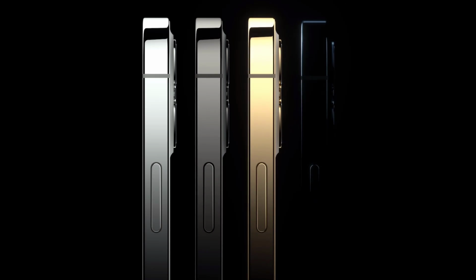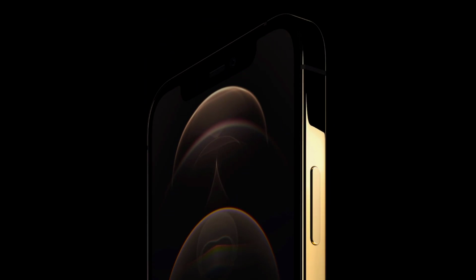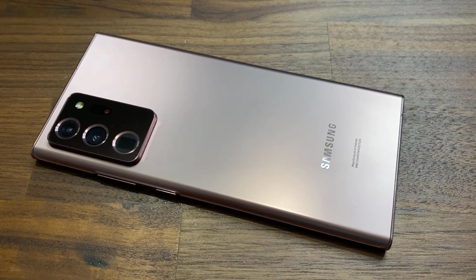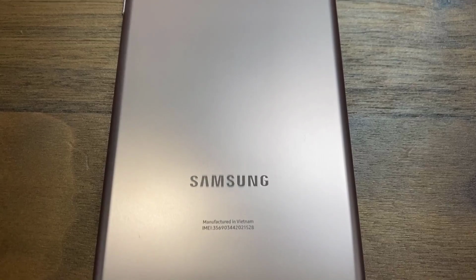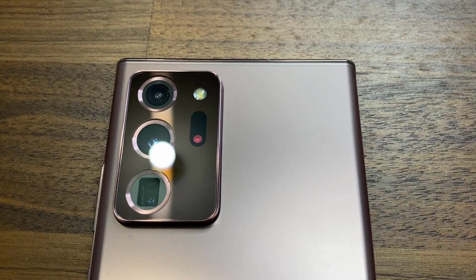Now, when you talk about the actual build of these phones, the iPhone is using some new materials. They're saying it's very tough, 4 times tougher than normal, but we'll see all about that. Overall, both of these phones, when you hold them in your hands, they just feel premium. Look at this thing. It's absolutely gorgeous. When you hold this in your hands, you know that you're holding, by today's standards, a $1,000 plus smartphone. They both have stereo speakers. They both have IP68 water resistance. So that's all the same right there.